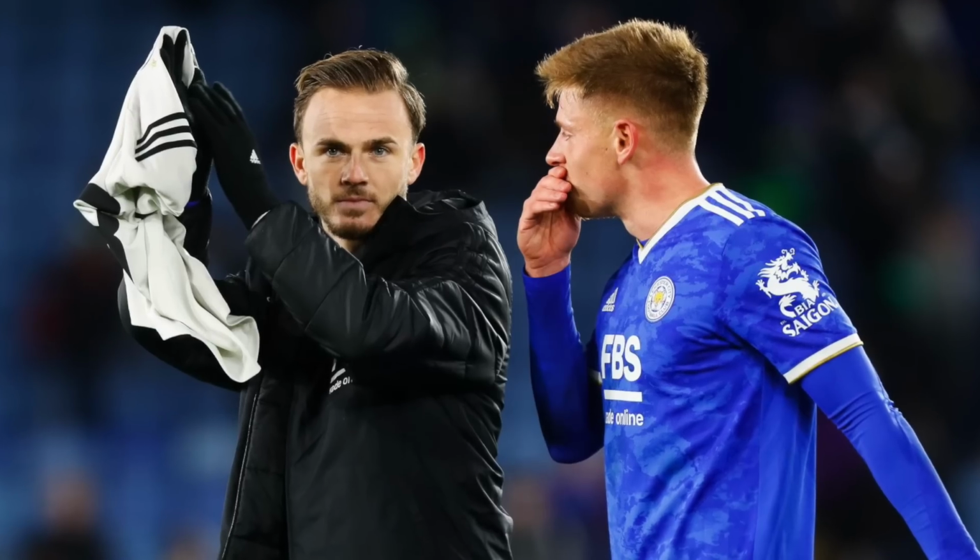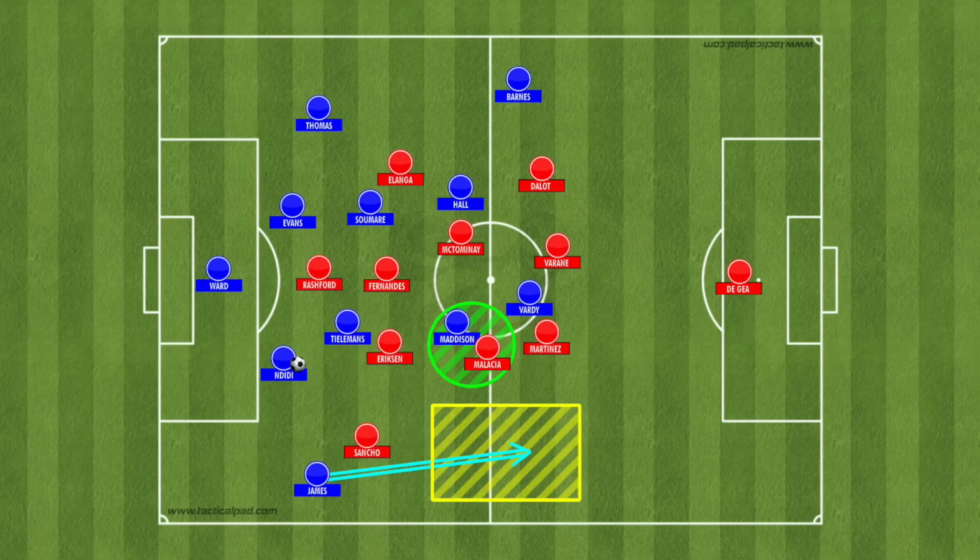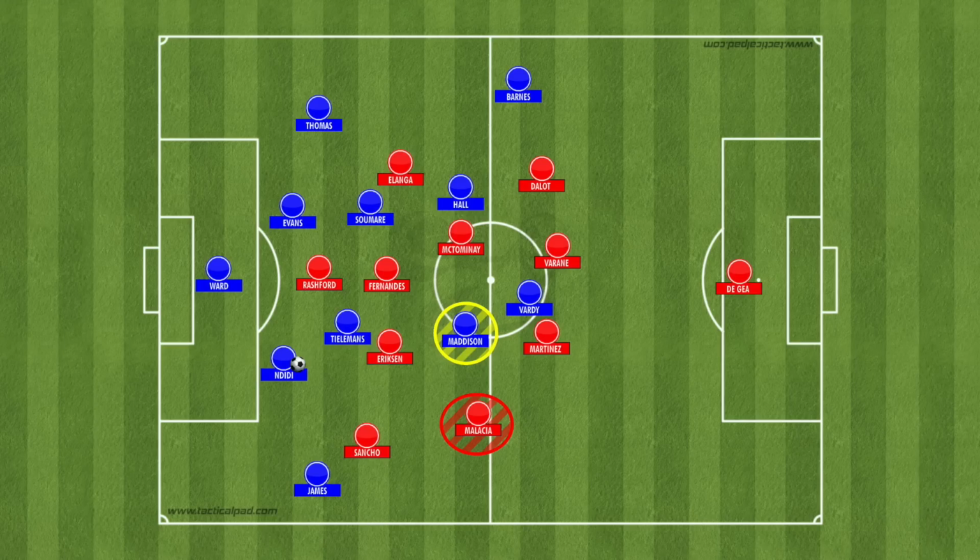Now because Maddison was drifting infield from the right flank, Malacia had a dilemma. Either he follows Maddison and stops him being able to be free in behind Eriksen and in front of Martinez, or he holds his position at left back, preventing James Justin from pushing forward into the space from deep, but in doing so he would give Leicester a 4v3 in midfield with Maddison the spare man.